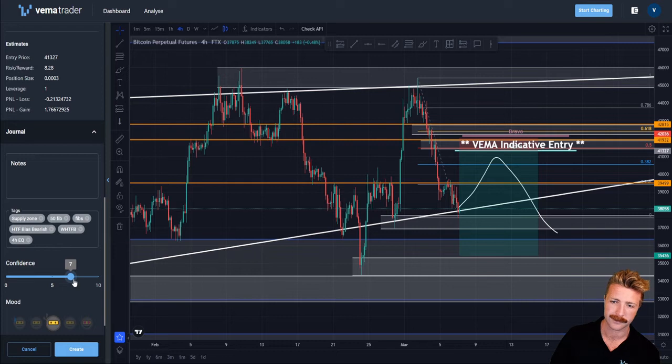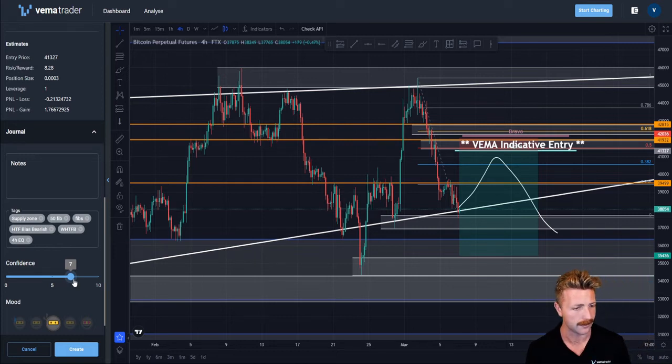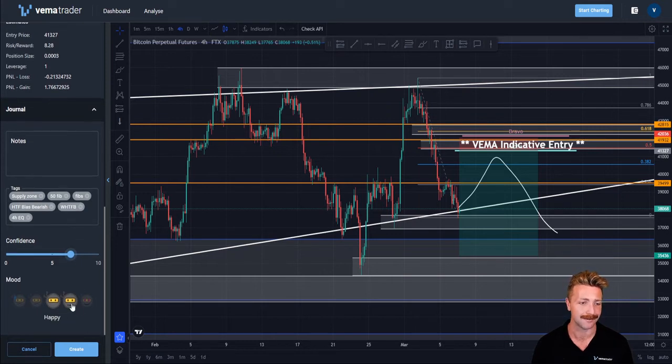I'm going to go 7, sort of as confident as I get with a trade, to be honest. I don't think I'll ever go 8 or above. One thing I think is if you are 10 confident on a trade, stop and think. I really don't think many traders should ever be 10 confident in a trade. So just consider that one.